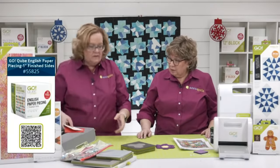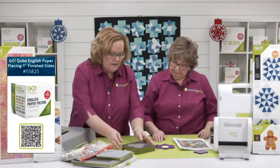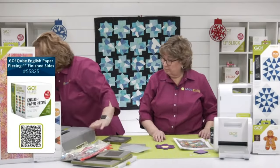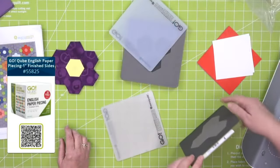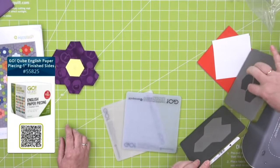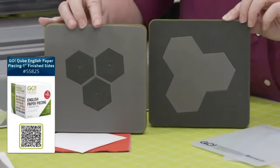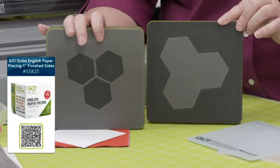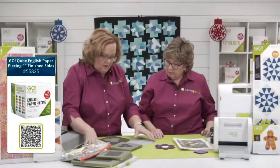All right. So again, this English paper piecing cube is part of our promo today. Okay, so here's what we're gonna do. We're gonna take this one and this one, because we're gonna use our Go Big. The way you can tell the difference is this is for the fabric and the little holes is for the paper. You can always cut 6 layers of cotton, but I'm only gonna cut 2 layers of cardstock.